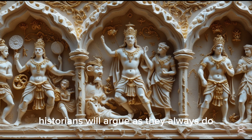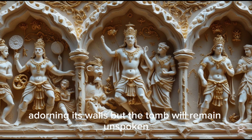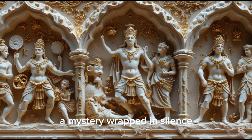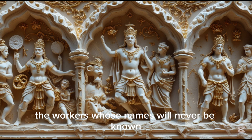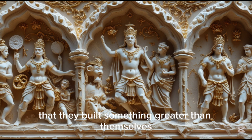Historians will argue, as they always do, about the tomb's significance and the meanings behind the intricate symbols adorning its walls. But the tomb will remain unspoken, a mystery wrapped in silence. It will speak not with words, but with its stillness. And as it does, the workers, whose names will never be known, will live on, not in the annals of history, but in the simple knowledge that they built something greater than themselves.